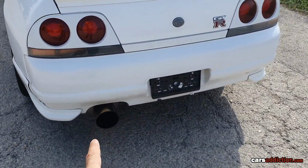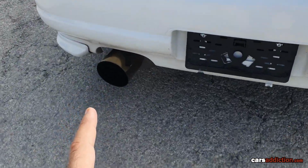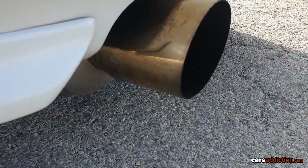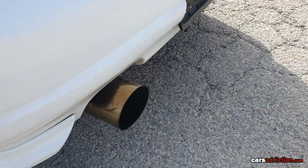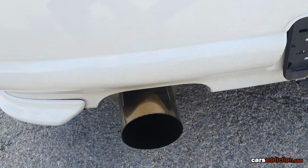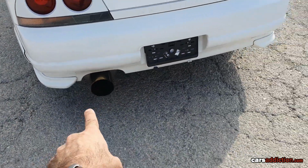Another thing we have, which is not standard, is the HKS exhaust, the Super Dragger exhaust. It's kind of big for my taste. I think I'm gonna go a bit more standard looking, so that's gonna be changing soon.